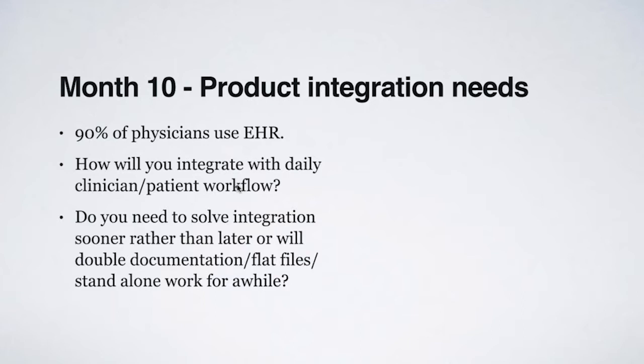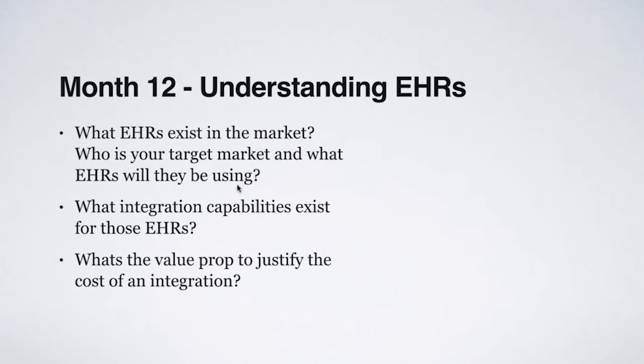And so even though you might have an app and it might have a great user experience and it might solve a lot of needs, you need to think about how you're going to integrate with the daily clinician-patient workflow and how you're going to build those kinds of applications. And the biggest thing is whether or not you need to solve integration sooner rather than later, or will you be documenting information in your app and then writing it back into the EHR, or managing some kind of export to fuel data into your app or fuel data from your app into the EHR, or even just having standalone applications where you don't need to push data into the EHR at all. You need to solve this problem now or later.